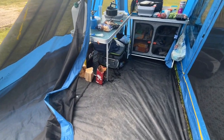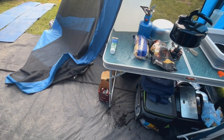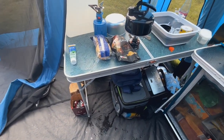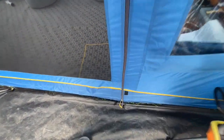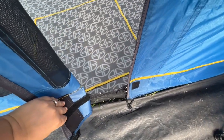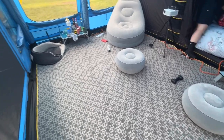This is where we're keeping all of our kitchen supplies. We've just been shopping to the Tesco, that's why it's a bit of a mess. So with this tent, it's zip there, but then it's also Velcro so the dogs can't actually get out, which is amazing.